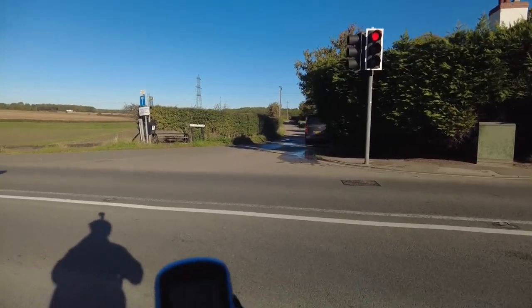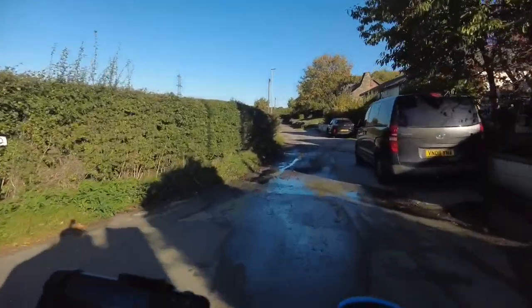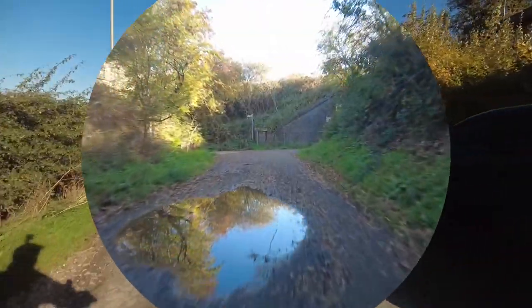Yes, I am jumping the red light. I've been waiting here several minutes and the lights do not appear to work for cyclists. After watching the video back, I did notice there's a button to press to change the lights while you exit the car park.